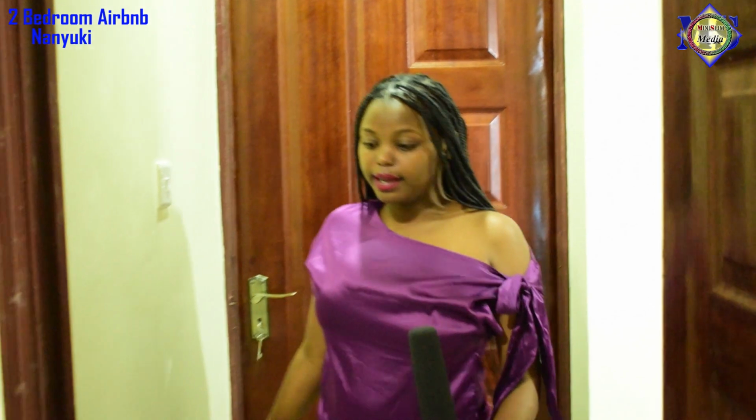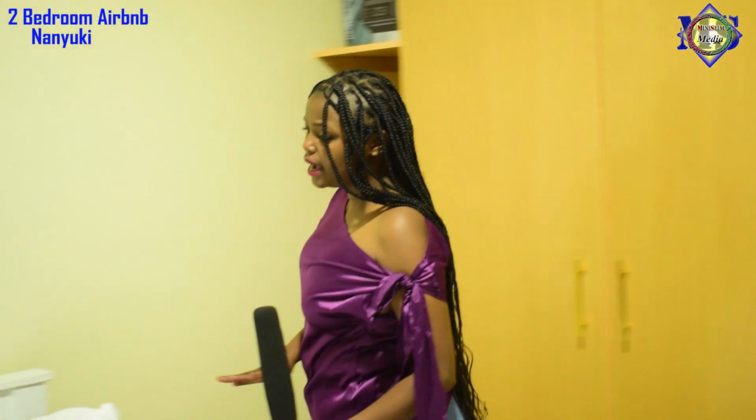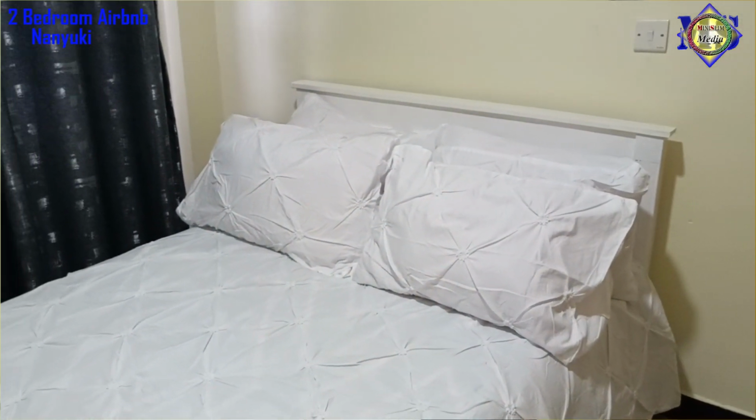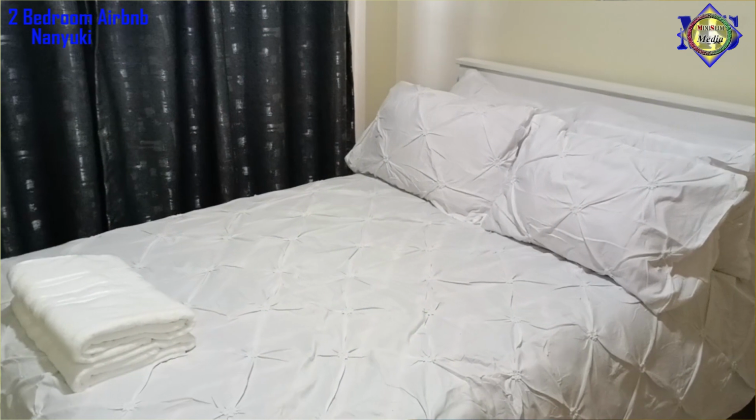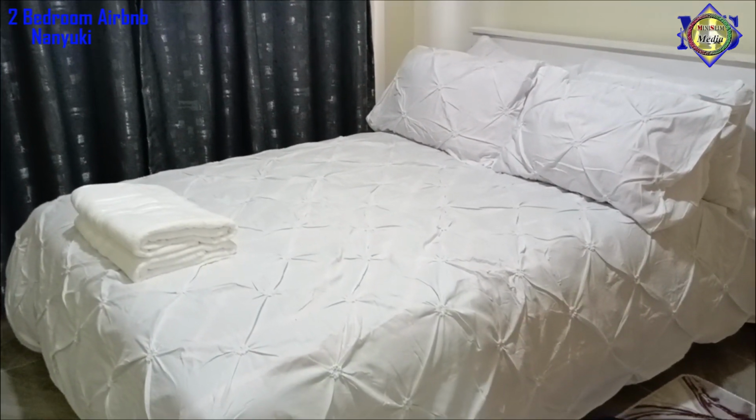Next, we have this other bedroom over here. Remember, guys, as I had told you earlier, this is a 2-bedroom Airbnb, and this room is basically similar to the other bedroom, apart from this bed that we have over here, which is a 4x6 bed, but it can comfortably be shared among 2 people.